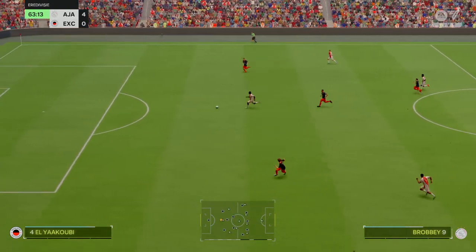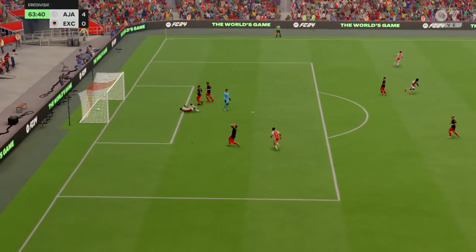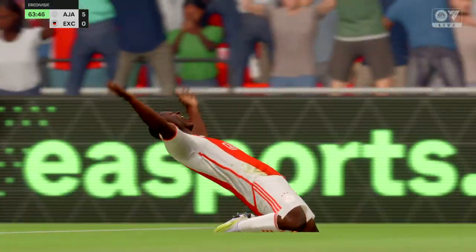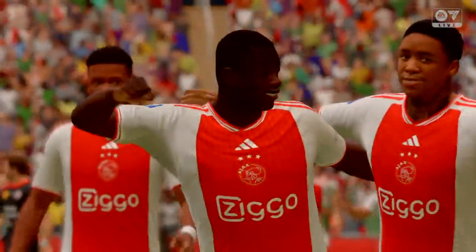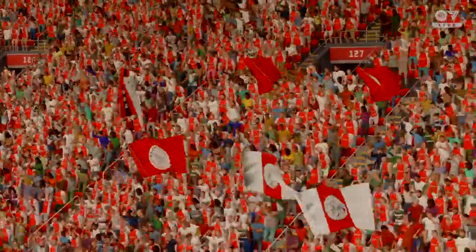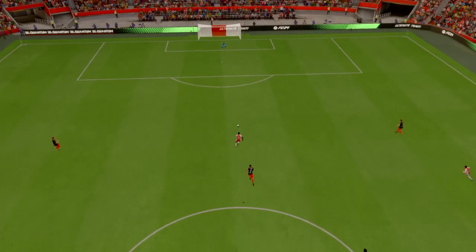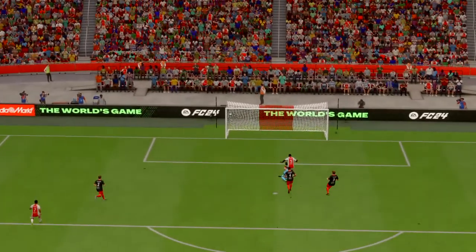Well, sloppy in possession. Opportunity it is. And he's only gone and made it a hat-trick. Absolutely unplayable today. What a performance. Well, here it is, 1v1 against the keeper, and the outcome was never really in doubt. He never looked like missing that.